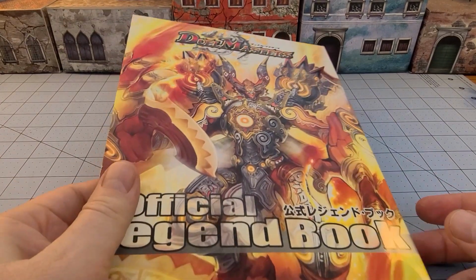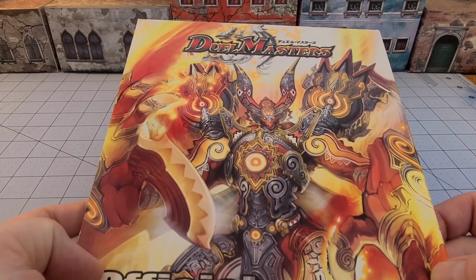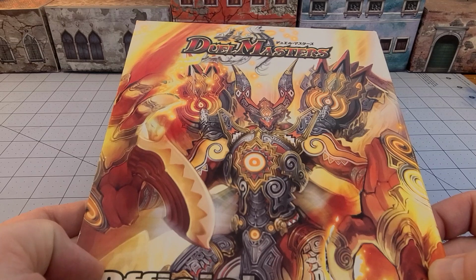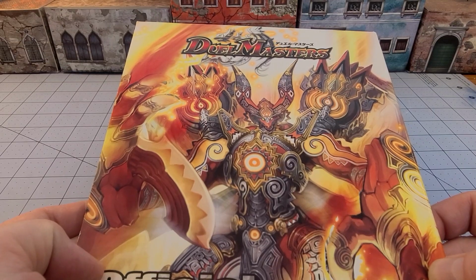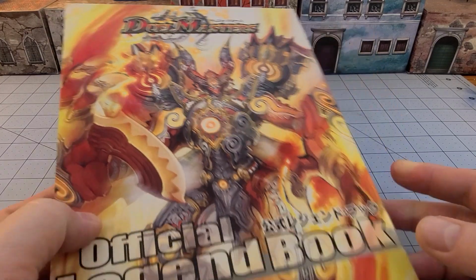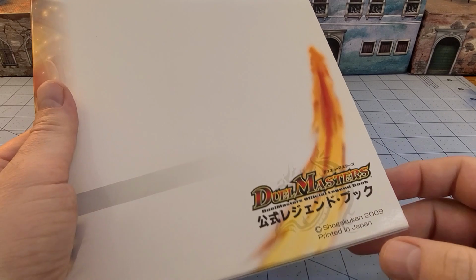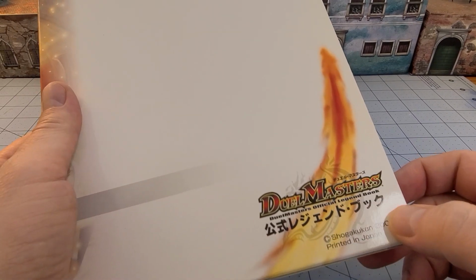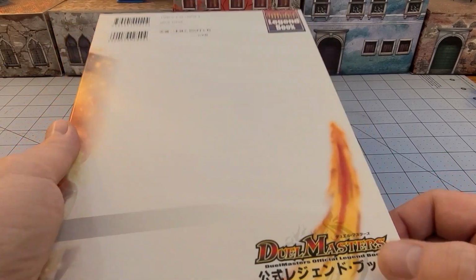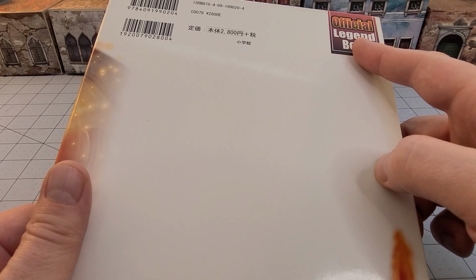I wasn't 100% sure. In case you don't know, Duel Masters is a very long-running game in Japan, originally based off of mechanics from none other than Magic the Gathering, which is funny because often, this one doesn't have it. Usually they have something about Wizards of the Coast trademarked on there, but this one doesn't. This is the official legend book, not the knockoff legend book or the mythological book.